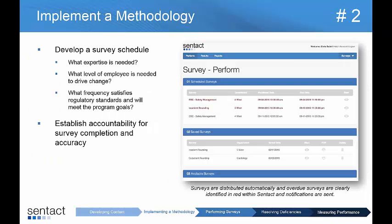Moving on to our next recommendation, when you're implementing a methodology, develop a survey schedule. And when you're developing that survey schedule, you should be thinking about, who do I need to be performing surveys? What expertise is needed? Is it more clinical? Is it more support and facilities? And what level also of employee? With your goals, you might be looking to drive change up on your units, whether it's more staff education, or it could be something as simple as storage practices or hand hygiene compliance. What level of employee do you need to drive change within your organization?